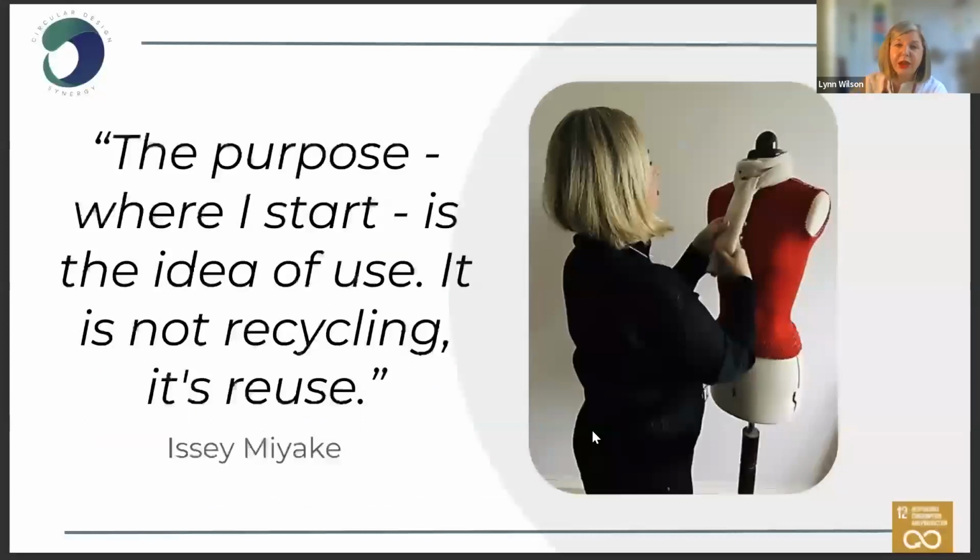And so just to finish with some inspiration, my favorite designer and whole inspiration in sustainable textile is Issey Miyake. And Issey says the purpose of where I start is the idea of use. It's not recycling, it's reuse. It's about really changing our mindsets and thinking what's around us, what can we reuse, what can we repurpose, what can we redesign, what can we reshape, and what can we enjoy as consumers as well as producers.